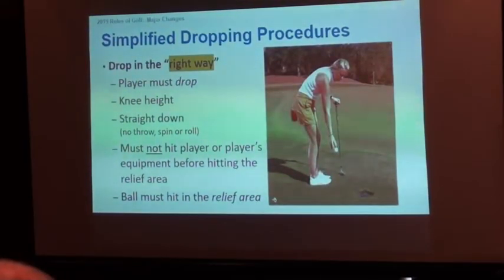Okay, let's talk a little bit about dropping. Probably, along with the flag stick being left in, this is probably the most public change that people have been talking about. We have this term that we call simply dropping the right way. It's a quick way for us to say you dropped it from knee height now, used to be shoulder height, now we're at knee height. You dropped it straight down, you didn't throw it or spin it or otherwise put any influence on the ball. And then it also hit the ground first. It didn't hit your equipment or your foot or yourself before it struck the ground.